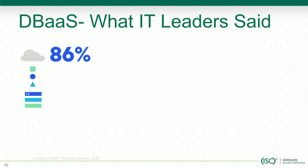So first, of those surveyed, 86% indicated that their organization was leveraging public cloud and database as a service options currently. So that's a fairly significant number. I think there were roughly 200 professionals surveyed. So again, significant, but not really that surprising given it was an AWS event and the audience involved included organizations and in many cases progressive leaders and organizations as well.